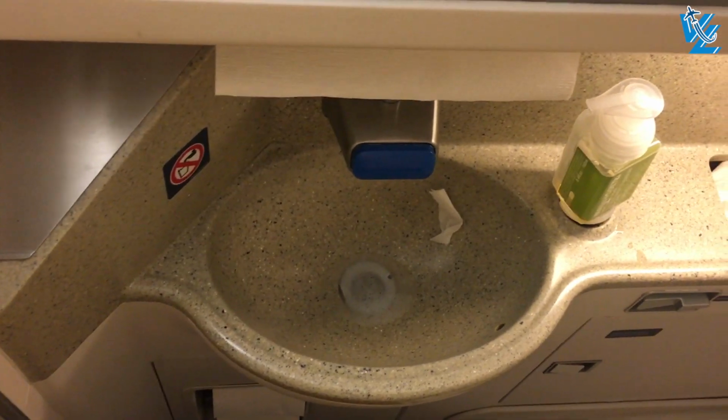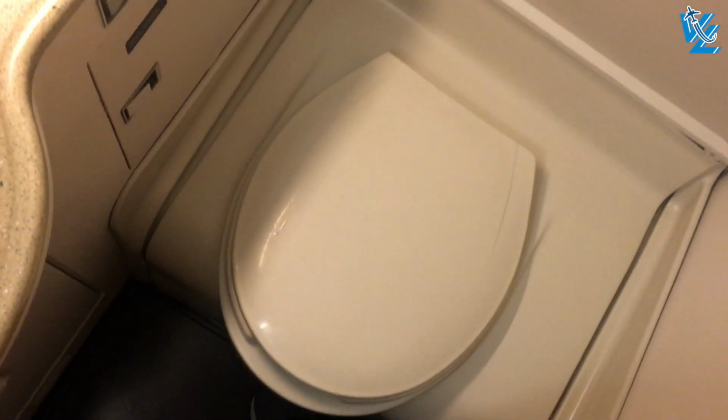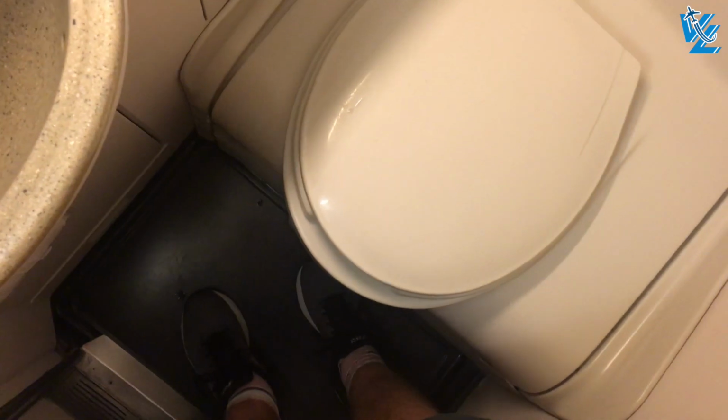There are 2 lavatories on board of the aircraft, with one on the front, and it wasn't really neat, but it wasn't bad either. It was just really small, and even with my 6 feet, I couldn't stand up straight. Not ideal.